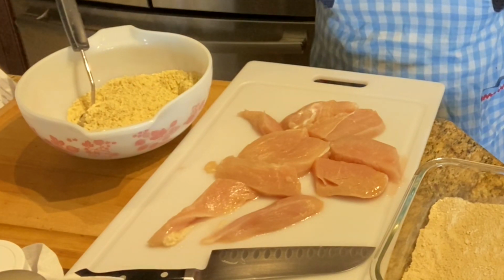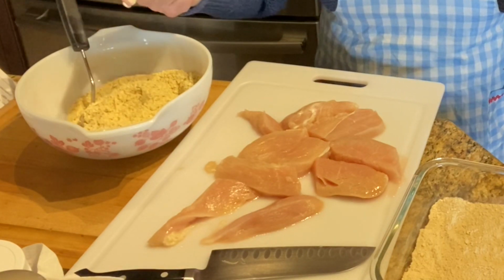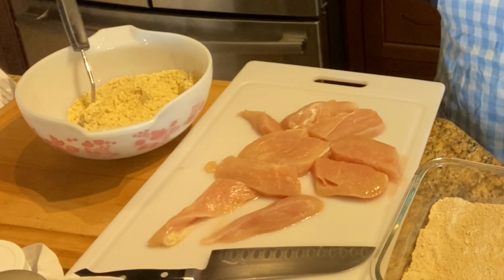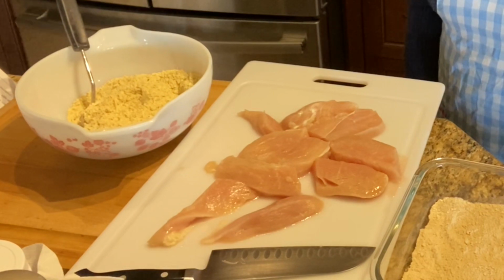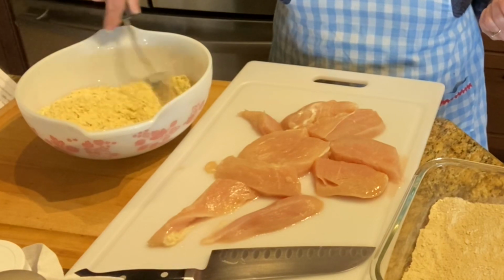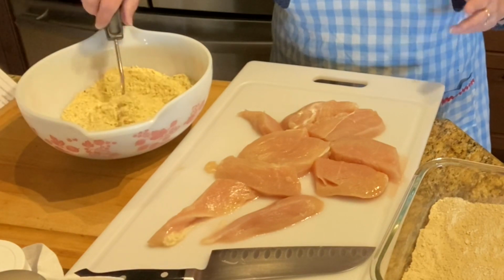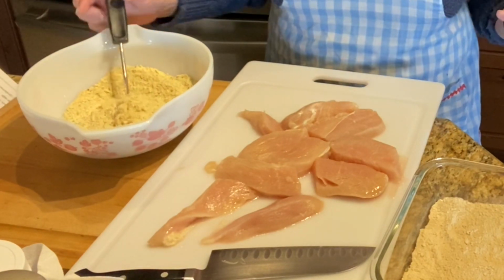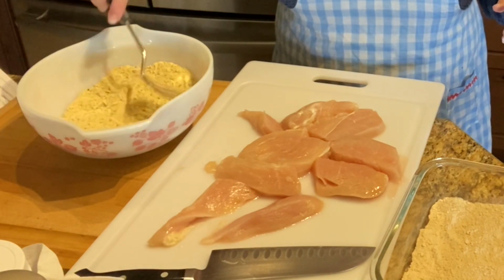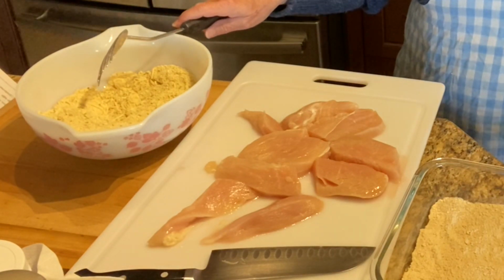I lick my finger. Yes, it's me and Brian. We're used to that. And I'm going to taste this coating mixture. Now there is a little bit of flavor to the lupin flour that you can really taste. Not really taste. To me, I can taste it. It's not unpleasant. It's maybe a little bit sweet, which is floral, so maybe that's why.